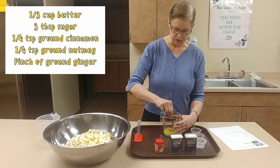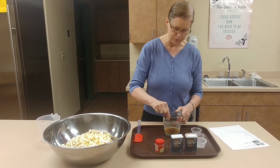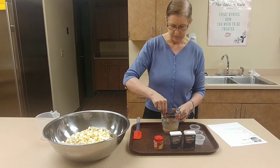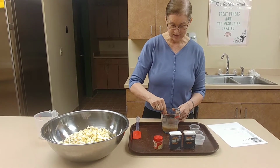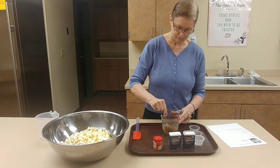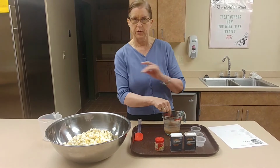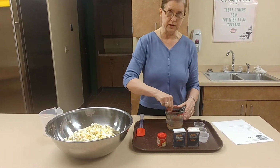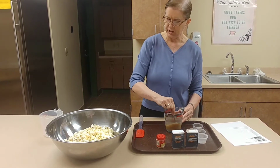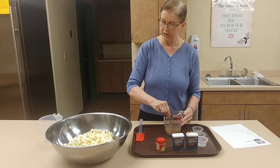I'm going to stir this up until the sugar is melted so that you don't have any grains of sugar in there. And it smells just like a pumpkin pie. So in our bowl over here, we have 2 batches of popcorn, just like we just finished popping. So that would equal 2/3 of a cup of unpopped popcorn. So that makes quite a bit.